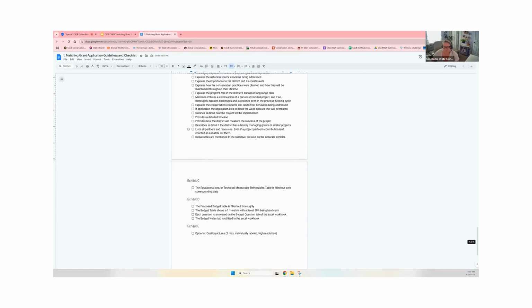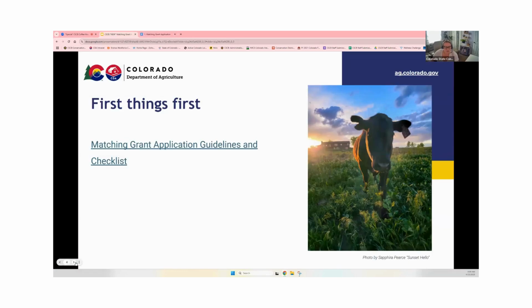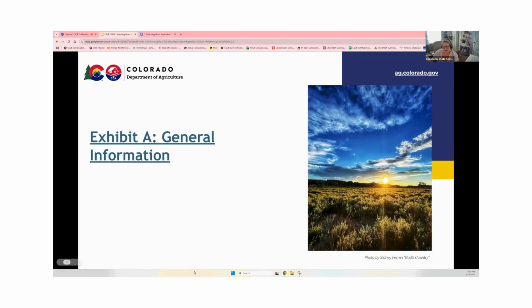There is the optional Exhibit E, which is the quality pictures, 3 max individually labeled, but just a checklist to help the process. And so moving on, we will look at Exhibit A, which is the general information.